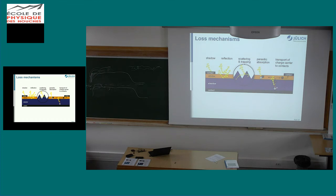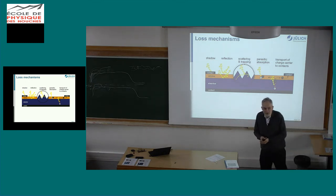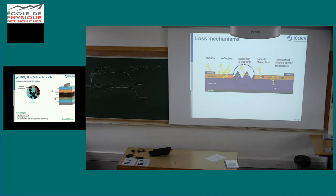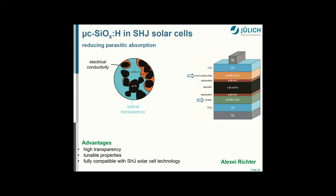A few loss processes that are important to consider is that the light trapping and scattering can still be improved. The reflection can be improved. Of course, the shadowing of the contacts is an issue because you're losing 3, 4, 5% of your area simply because you have the front contact. So you can make it more conductive and give it a better aspect ratio to get the area smaller. That's a lot of details you have to consider.